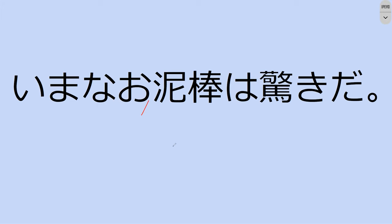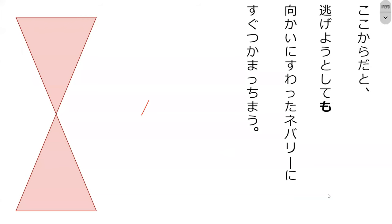Can you read the sentence for me? Ima now, dorobo wa odorokida. So even now the thief is surprised. It's a surprise. Surprise, surprise. Do you remember what mo plus te form tells us?